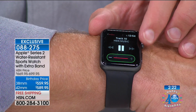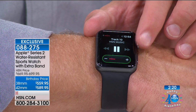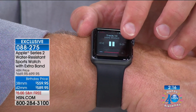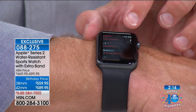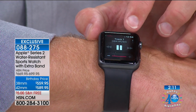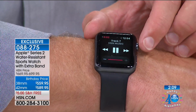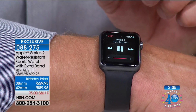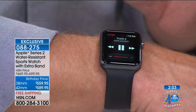And the thing is, I could turn down the volume. I'm not running back to my phone or the speaker. I'm controlling it right here from my watch. And I can actually back up my track, or if I want to skip to the next song, or control the next track. I mean, tons of options. Okay, let's skip to the next one. So I can actually control everything from my watch. Get away and be hands-free.